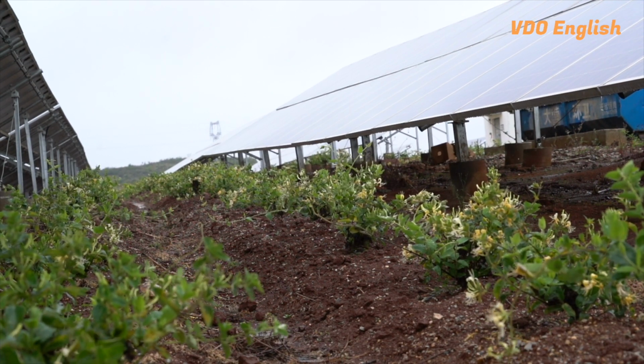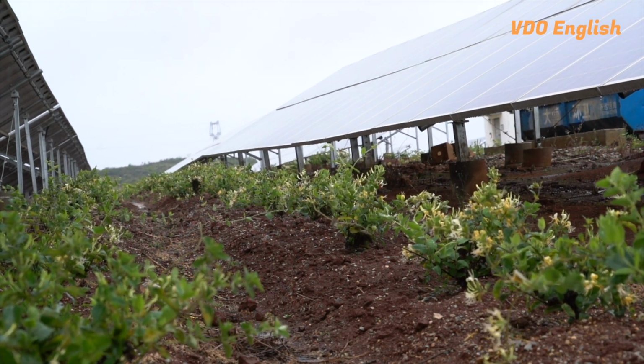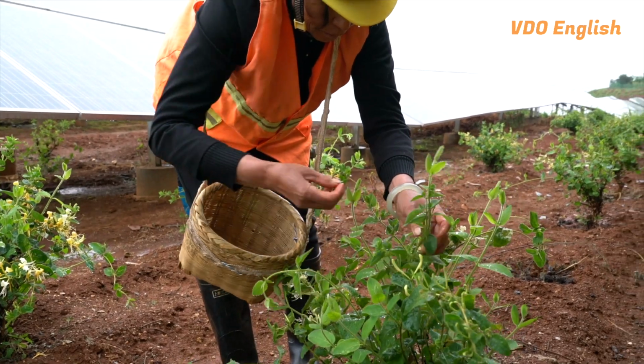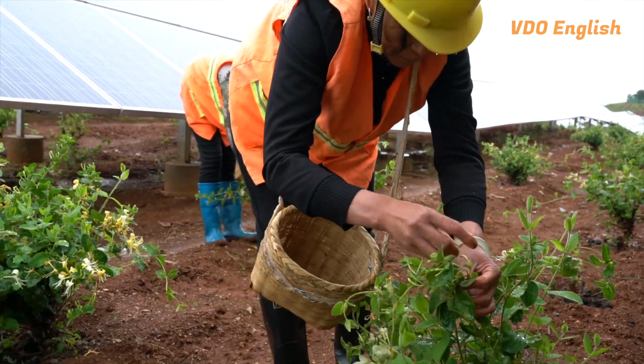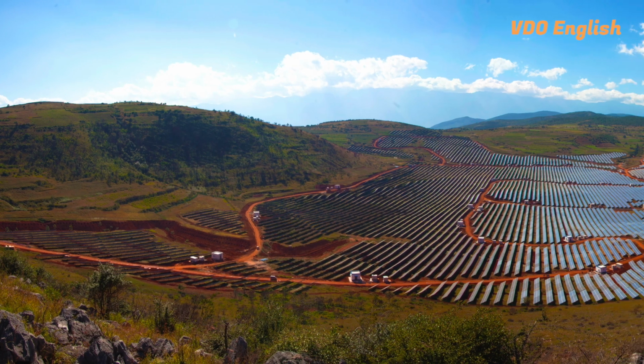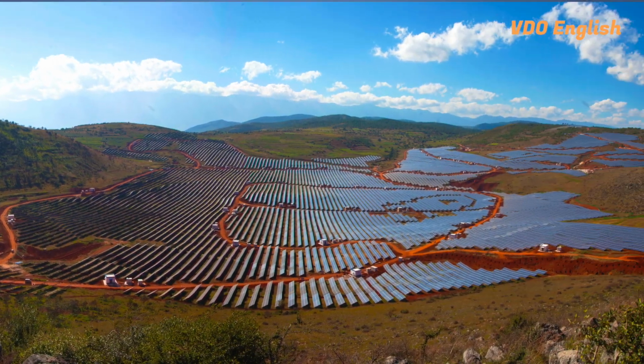The biggest difference between the Sichuan project and traditional solar electricity projects is its novel development model that integrates agriculture and solar power generation. In the initial planning stage, the project team worked with Kunming University's School of Agriculture to study an innovative operational model that could generate electricity on the panels and grow crops below.